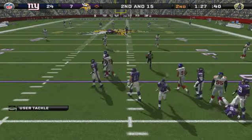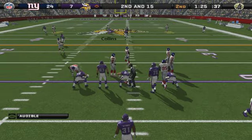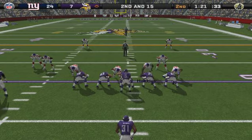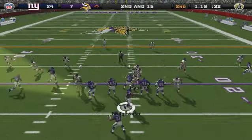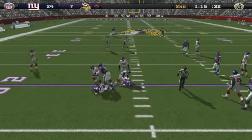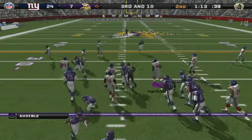The big man gets in there for a big sack. He's got a great combination of size and move. Now, he won't be winning any races, but he's good at getting after the quarterback. And let me tell you, you never want him to be the guy falling on top of you. Gets the pass off. Number 52 is there on the stop at the 24-yard line.